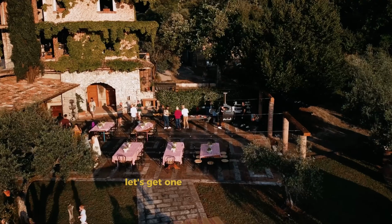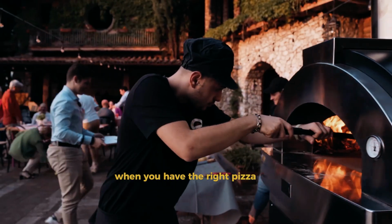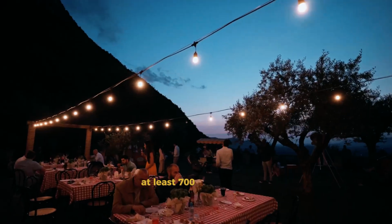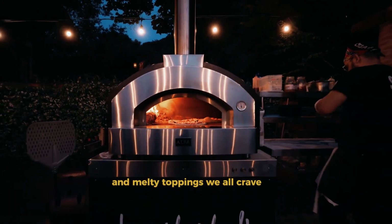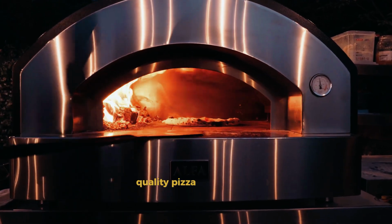First up, let's get one thing straight. Homemade pizza tastes infinitely better when you have the right pizza oven. We're talking about the kind that can hit those high temps, at least 700 degrees, to give you that crispy crust and melty toppings we all crave. And no, your traditional kitchen oven just won't cut it for that restaurant-quality pizza at home.